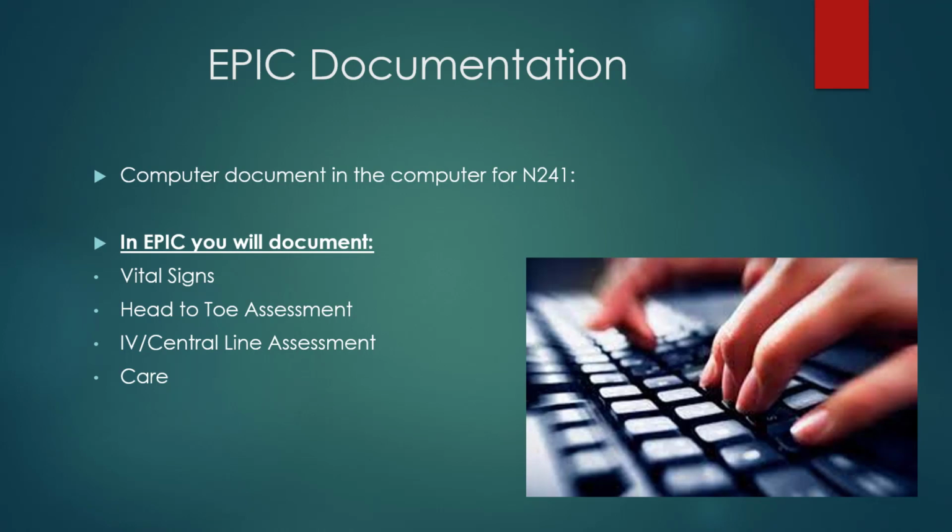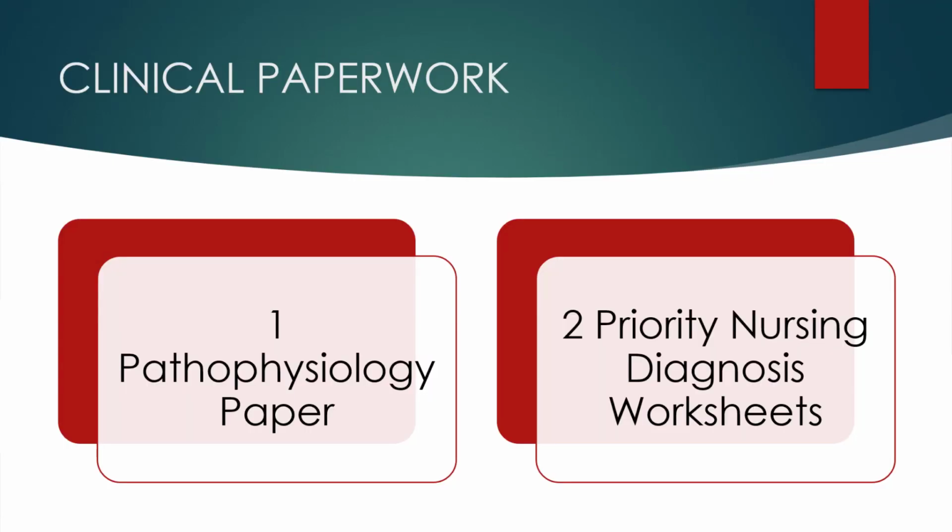Remember, just like 240, a lot of things we did in 240 are going to carry over to 241. So we continue with computer documentation on site. In EPIC, you'll be charting your vital signs, your patient assessment, your IV assessment or central line assessment, and any patient care you do, including INO. And this will be for both UPMC units as well as Penn State Health Holy Spirit Medical Center units that you're on.